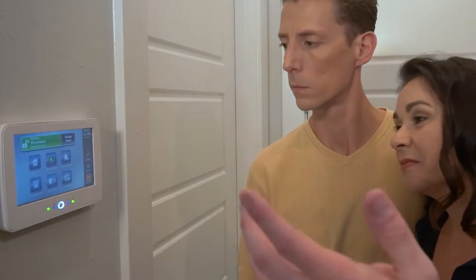Now, additionally, as a last option, you want to have an interface at your door to allow you to walk in, press some buttons, and turn it on or turn it off. To turn it off, simply come in and enter your code. In this case, it's 1234. And then if you wanted to arm the system when leaving, it's a one button press. You just press the stay arm system. It's very quick and easy, and that allows you time to leave the home.